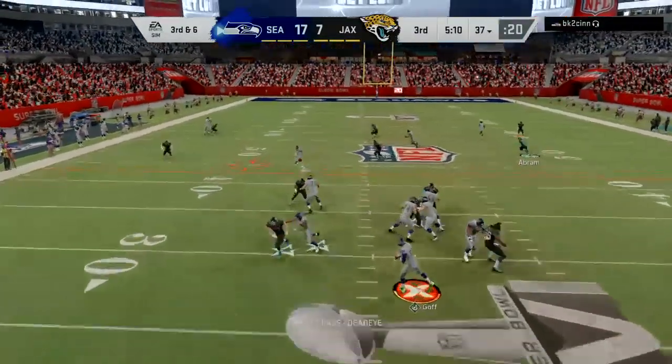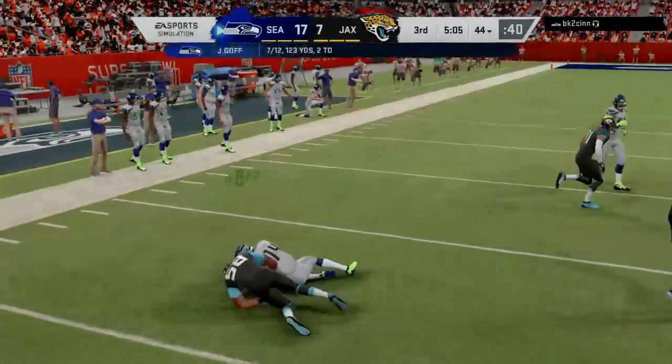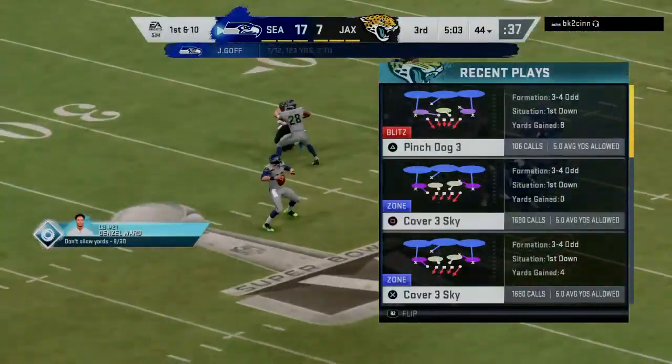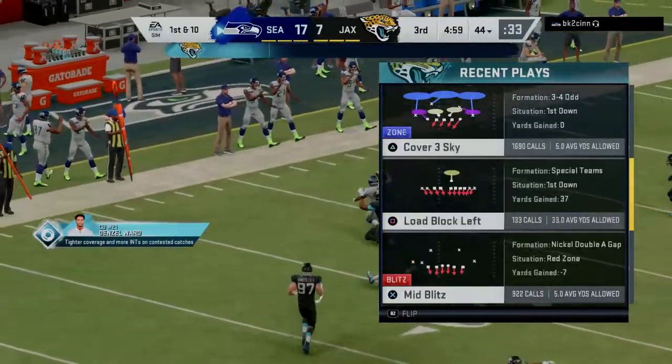Goff now looking to throw. It's complete to Diggs. And he's going to have a first down as he's brought down at the 44-yard line. It goes as a gain of 8, and it moves the chains.